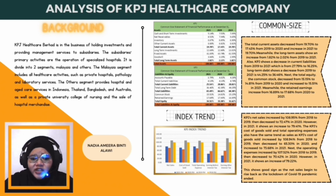Now, for the equity, the common stock shows a down and up movement, while the retained earnings show an increase. In 2019, common stock is 50.50%. Then it decreased to 14.81% and then to 15.51% in 2021. While for retained earnings in 2019, it is 16.89%. Then it increased to 17.40% to 17.68%. So it's different between those two. But it's not weird, because when common stock decreases, retained earnings usually show an increase.